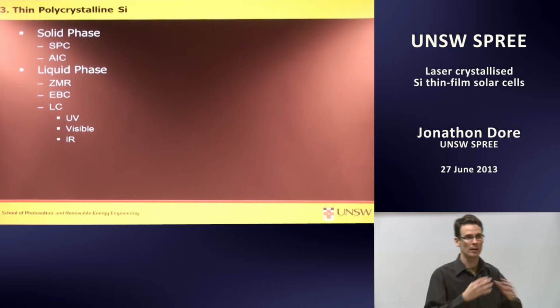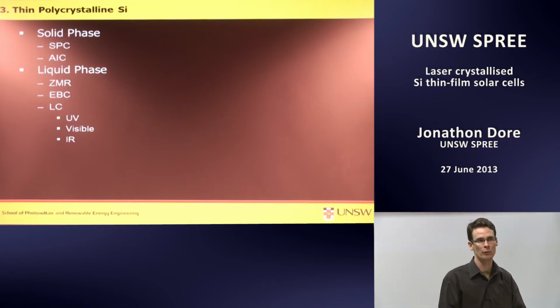But that's really heating up a large area and therefore requires quite a high temperature substrate and therefore a high cost substrate. But what's emerged recently in the last couple of years is E-beam crystallization and laser-based crystallization. And that really allows a low temperature substrate to be used. So we can achieve that high quality of the silicon through the melt, but we can still use something like glass. Within laser crystallization, again, there's more subclasses.